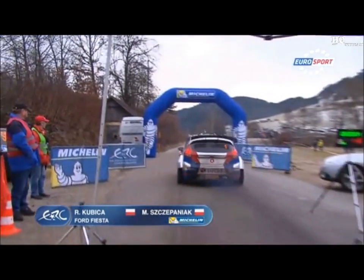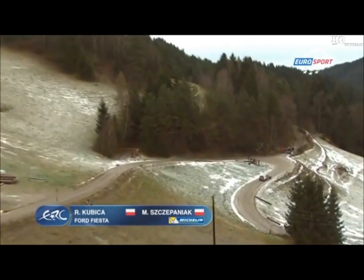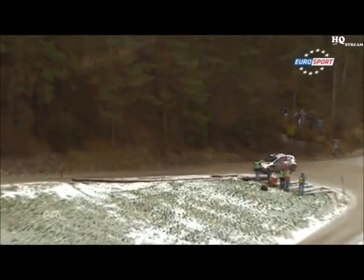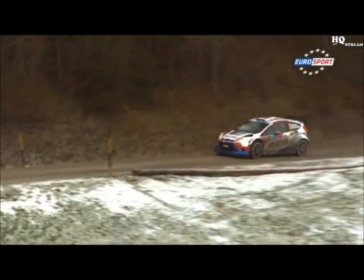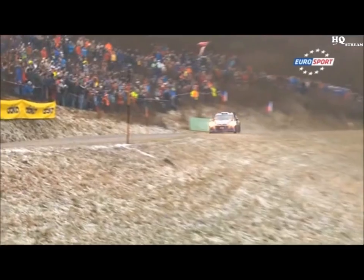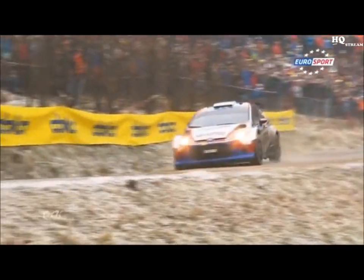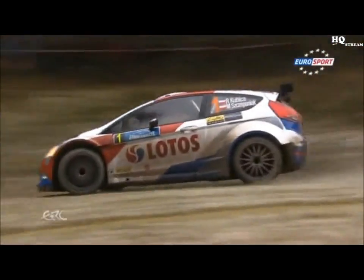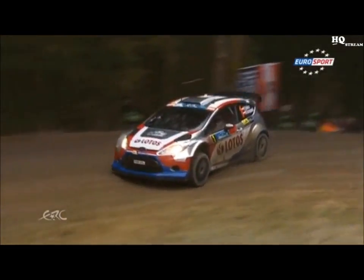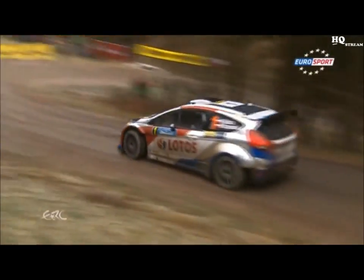Kubica then in the Fiesta Regional Rally car. Basically, of course, a downgraded World Rally car. And ahead of his debut in the World Rally Championship for Ford in Monte Carlo, in a Fiesta World Rally car, sensible decision to run the Regional Rally car here. Gaining experience of the car and the road conditions. Of course, we could expect similar on the Monte.